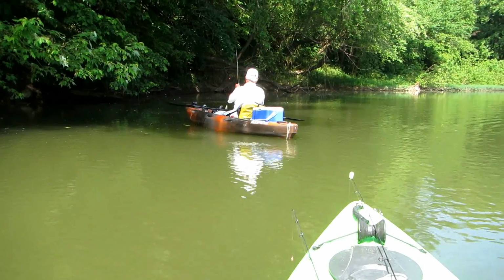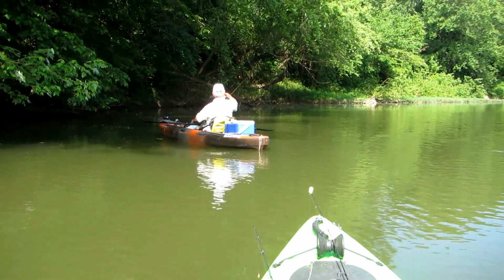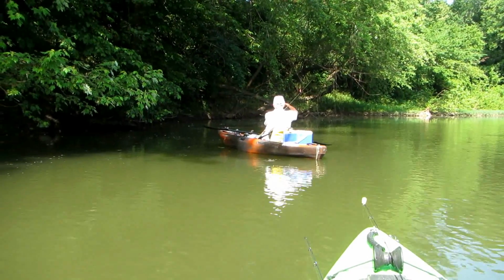Another little black perch. Oh, a little bit bigger. Now that I sure would keep. That's a pretty good size one there.